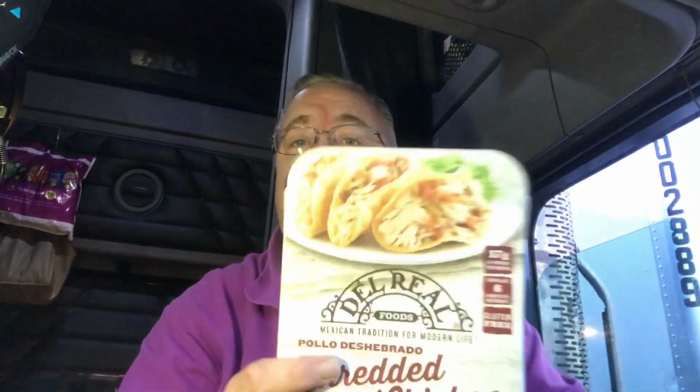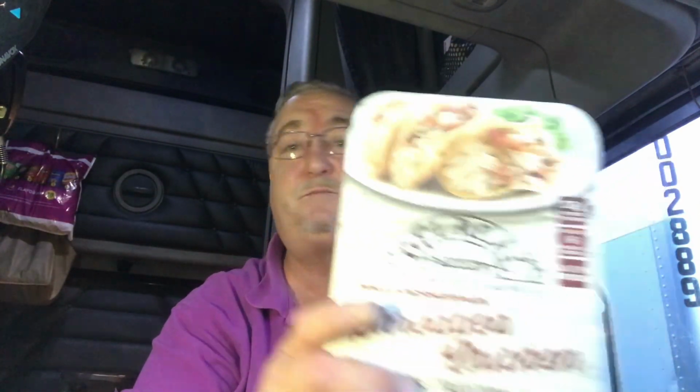It doesn't have too much taste to it. I used to be able to find the shredded beef that I love from these guys, but I haven't been able to find it in like a year, so I don't know why they stopped making it. But the shredded chicken's pretty good, so we're going to cook up some shredded chicken tacos here in the truck.